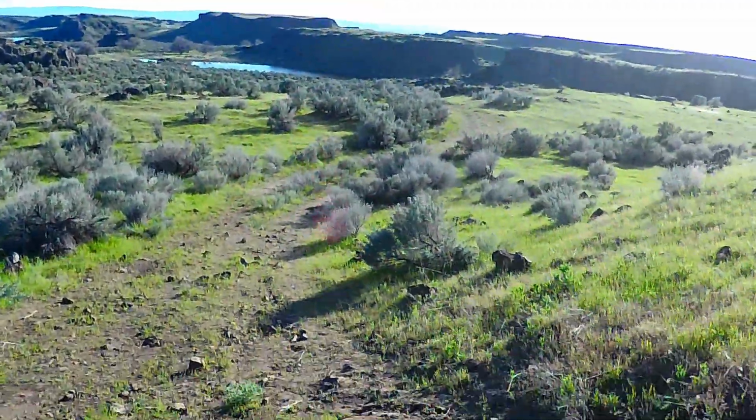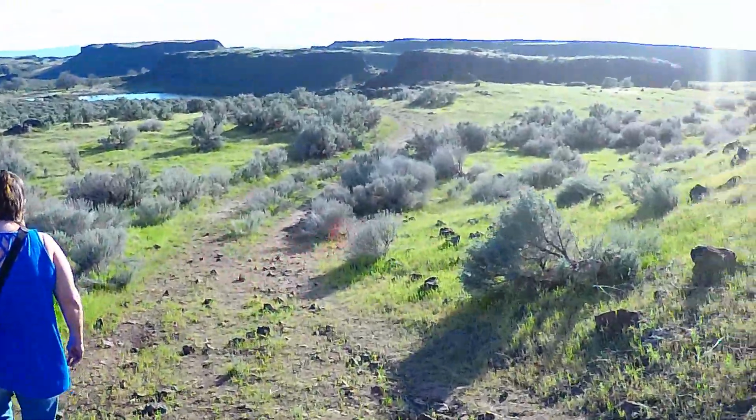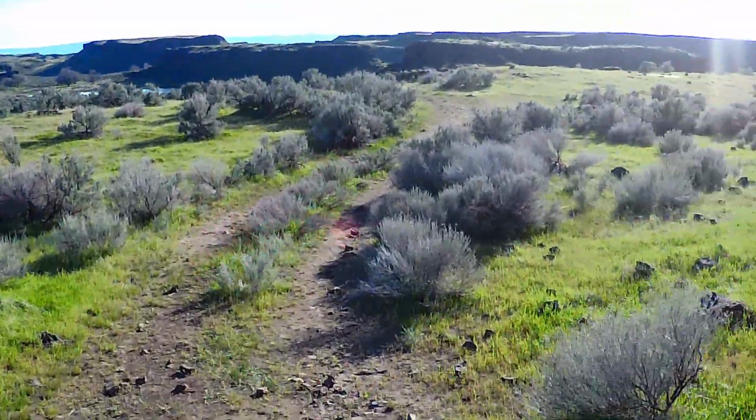All right, we're headed down to Susan Lake and we're going to have a little bit of fun. The terrain's a little bit dicey, which is nothing for us because we are old and we like going on trails. And it's lots of fun.